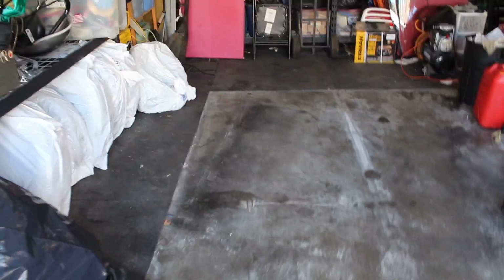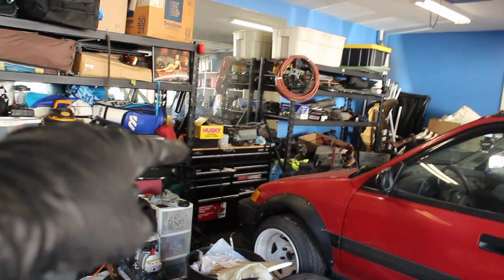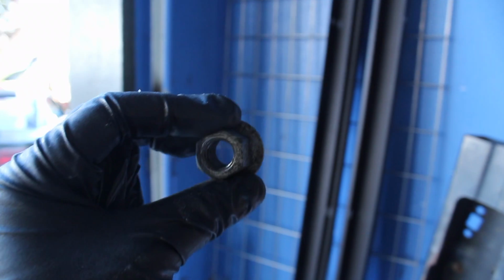Alright, so while the car was out, I just cleaned up this area a bit, and I tried to look for that engine mount bolt. As I'm cleaning up, I walked by my little box of spare nuts and stuff right over there. I look in and I'm like, oh, I wonder if I have a bolt that looks like the engine mount bolt. And the first thing I see is this little bolt right here.